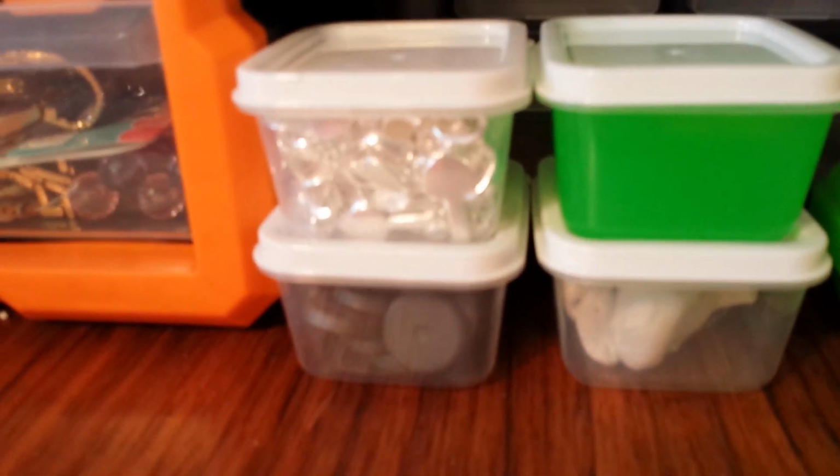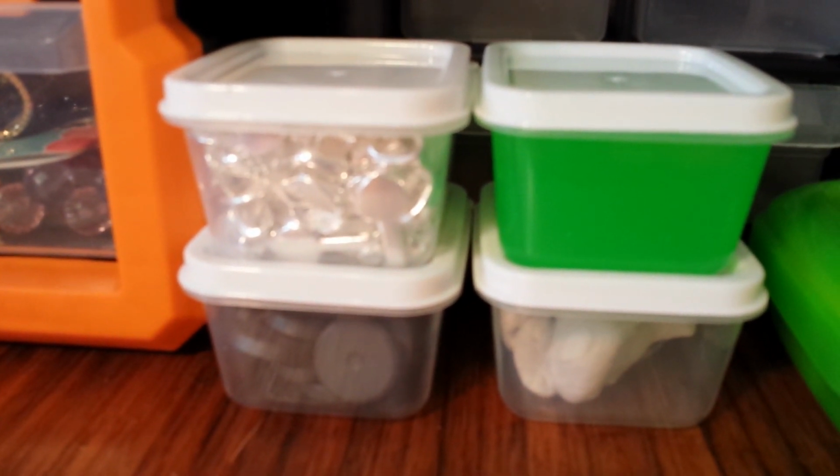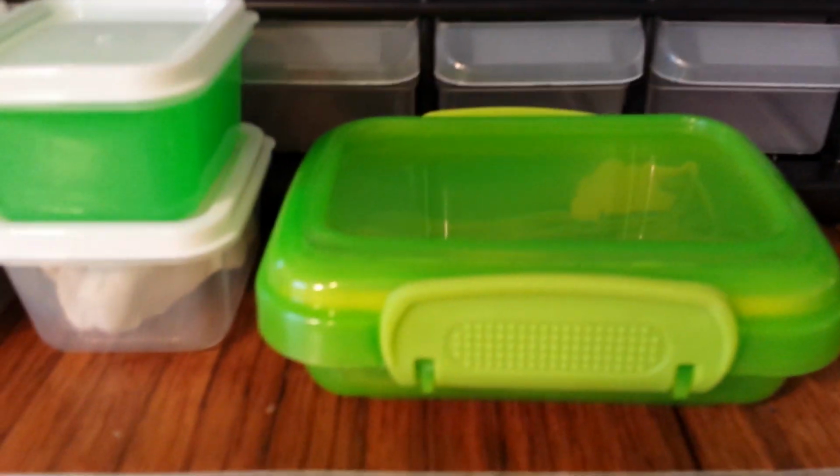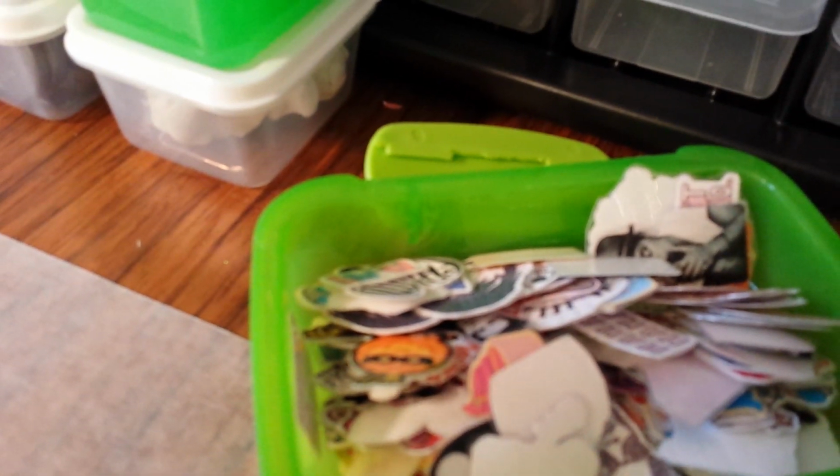So I've got my spangles and my chunky glitter and my tinsel glitter and everything else that I would ever need. So I've got a ton of glitter, and then on top I've got my big glitters. And then here I've just got a couple small containers with some bales and magnets and stuff that I use to clean my molds. And then in here I've got stickers, like sealed stickers and sticker flakes and everything else.